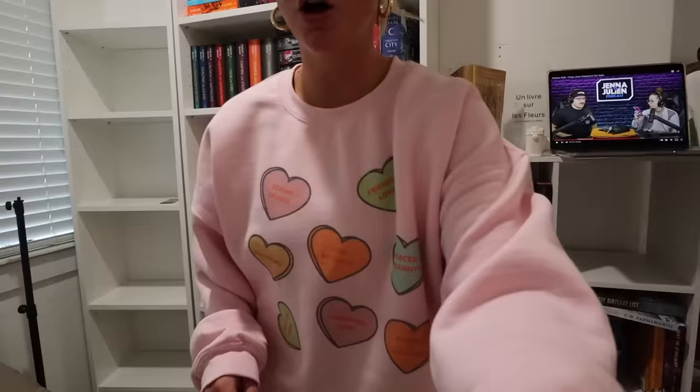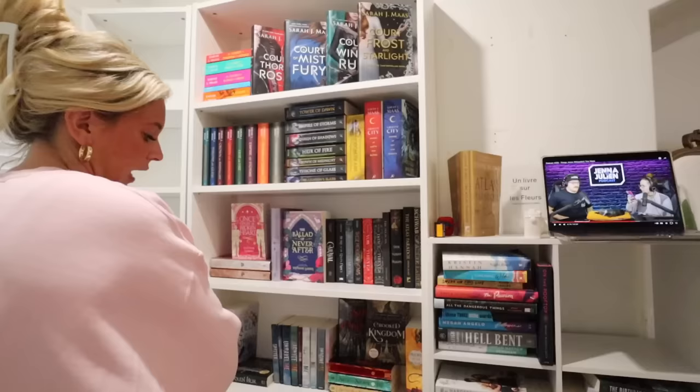Okay, I'm gonna be honest, I'm kind of obsessed with this. Now I just wanna stare at them. I really love this. I just wanted this to be a dedicated fantasy shelf. Now we have to move on to the other shelves.